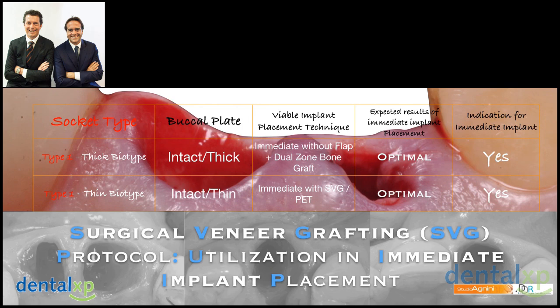Whereas when we have a type 1 socket with thin biotype, we think that surgical veneer grafting and partial extraction therapy are today the way to go. For example, we didn't discuss ankylosed tooth, but when we have an ankylosed tooth, probably partial extraction therapy is the way to go. Yes, absolutely. So you see, anytime you need to know benefits and limitations and try to tailor the techniques that are available to your specific patient.